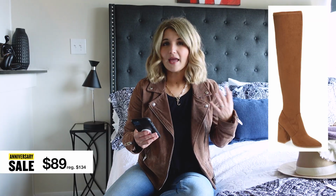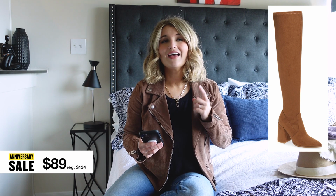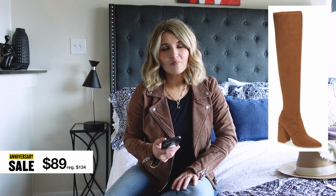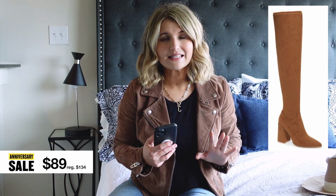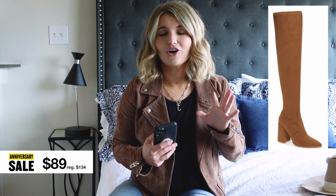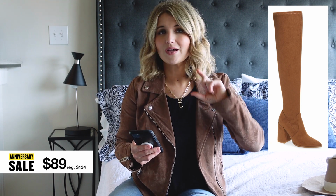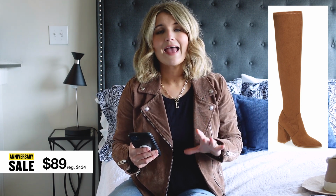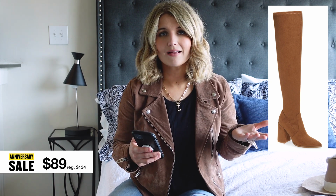A pair that I am maybe the most excited about, except for those Mark Fisher ones just because I wanted them for so long, is the Steve Madden over the knee boots. So these are gonna be perfect to wear in the fall with dresses and skirts and all of those wonderful, lovely things. So these are more of a block heel, so I think they're gonna be pretty comfortable on. And I purchased these in the brown color. They come in a black as well.